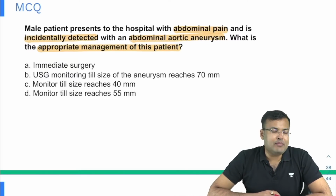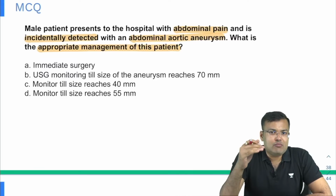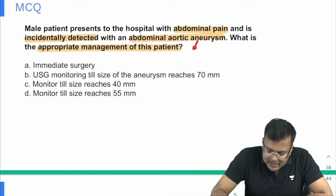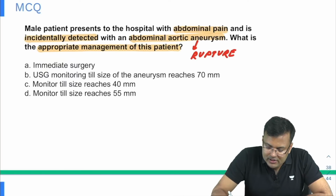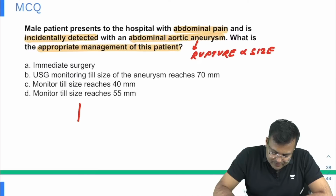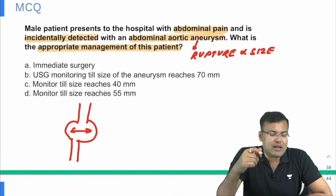What is the problem here, guys? Patient is having abdominal aortic aneurysm. First question, what is the most common and most fatal complication of aortic aneurysm? The most common and most fatal complication is rupture. Risk of rupture is directly proportional to size, that is width or diameter. See, this is the aneurysm. Clear? So this is the width or diameter.